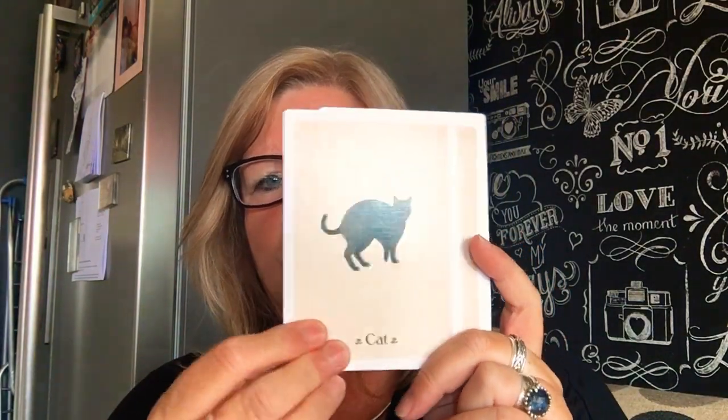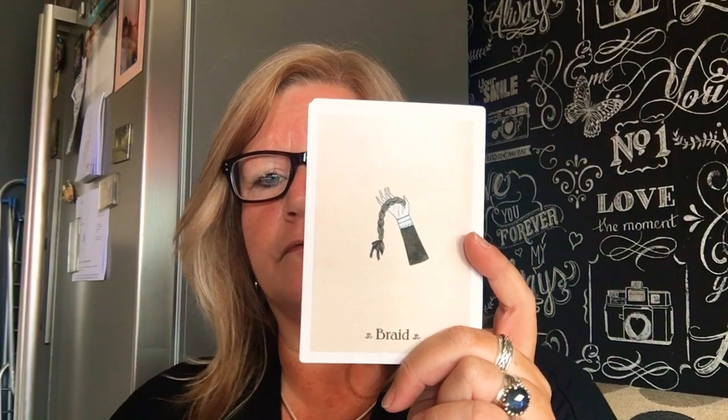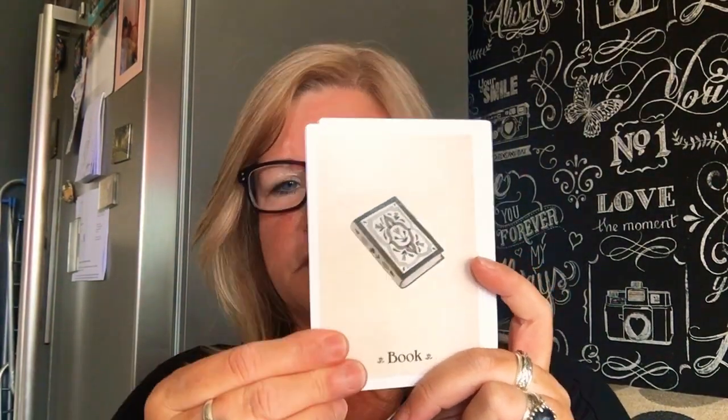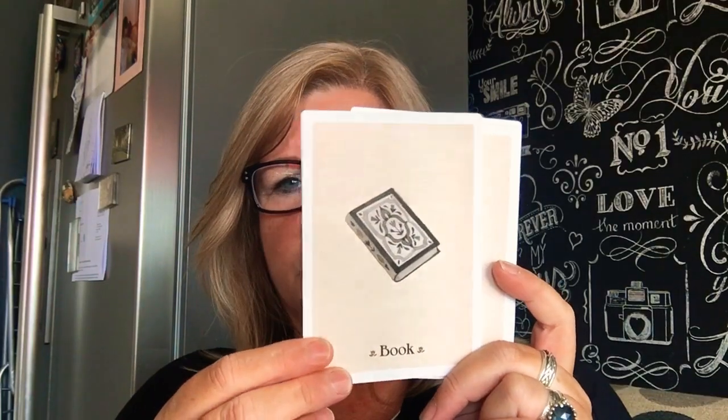No, depending on obviously what cards and whatever comes out around it. So I think you could do a really fantastic reading with this. I haven't yet because I only got it yesterday and I was out for the day, so it's here when I came home. I had a quick look.